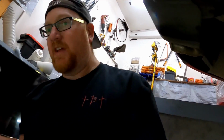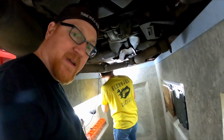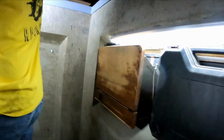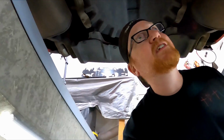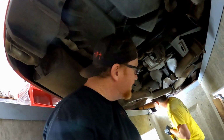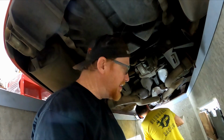This thing works great. I need to keep this in here. I don't think I use it for anything else. Back to serious life. Hey, it is a 10 millimeter. This car has been every size you can imagine. 7s, 8s, 10s, 13s, 7/16. We're getting all the tools out.